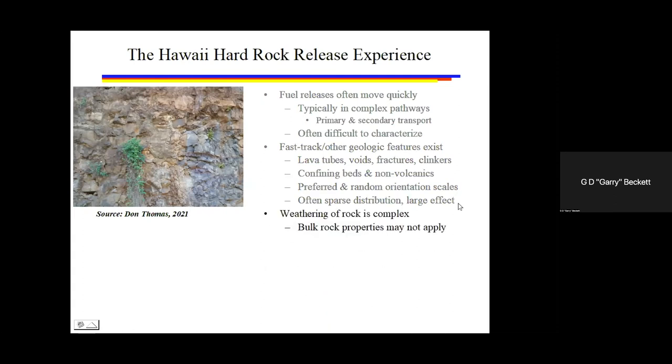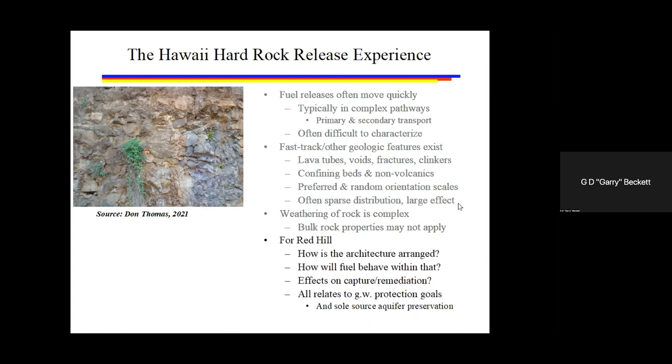The weathering of the rock is complex too. So even though I may have a clinker zone, as Iris pointed out, that clinker zone may be completely different 50 feet away from another location, even though they're both clinker beds. One may be weathered with clays and pore space that's occluded, and the other may be open and quite permeable. So, you know, our questions for Red Hill and other places like it in the state is, how is that architecture arranged? How will the fuel behave within that? Effects of those things on capture and remediation of fuels? And of course, all those relate then to groundwater protection goals and so forth.